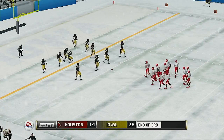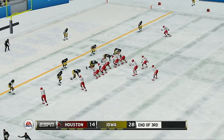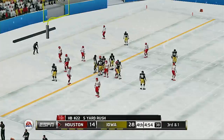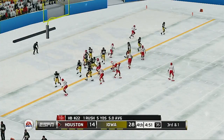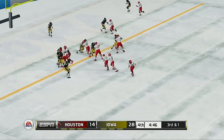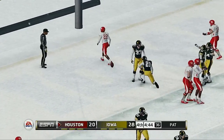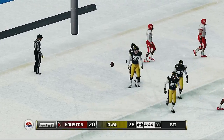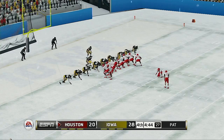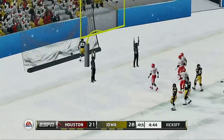We're just about set to start action here again in the fourth quarter. And he carries the ball for a nice gain. Touchdown, Houston! He tacks on the extra point.